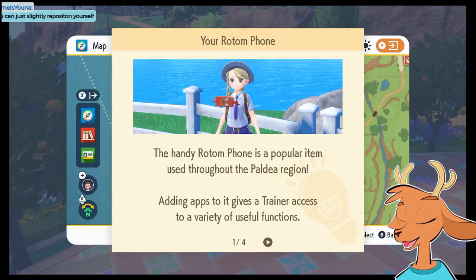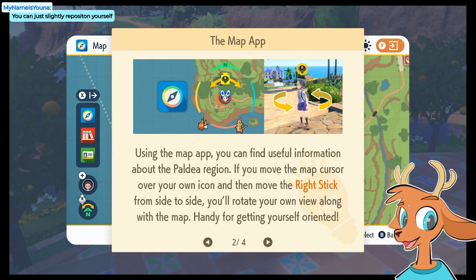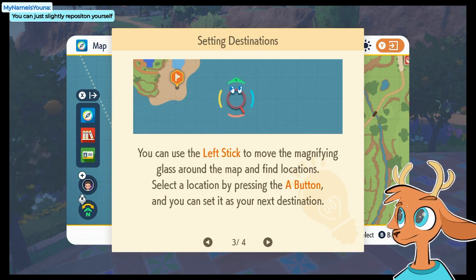Handy Rotom phone is a popular item used through the Paldea region. Adding apps gives trainers access to functions. Using the map app, you can find useful information. Move the cursor, right stick to rotate, left stick magnifying glass.